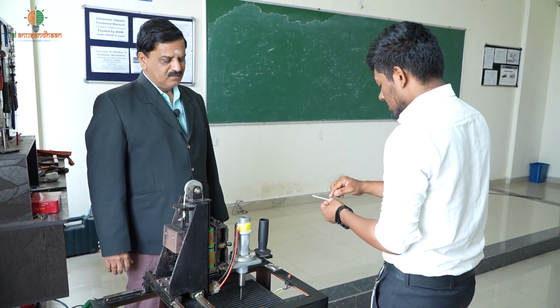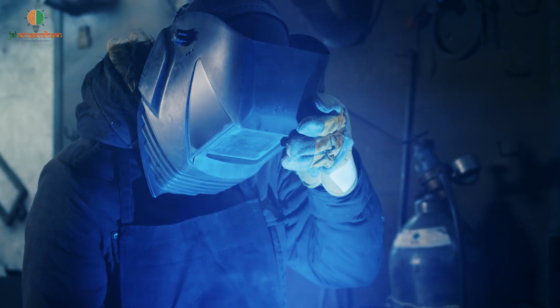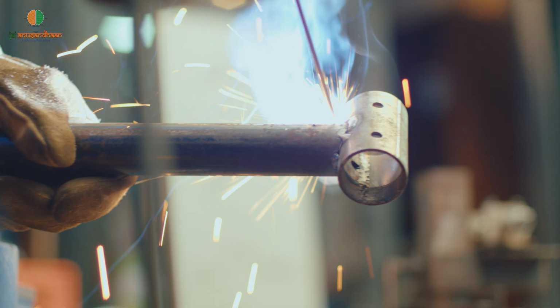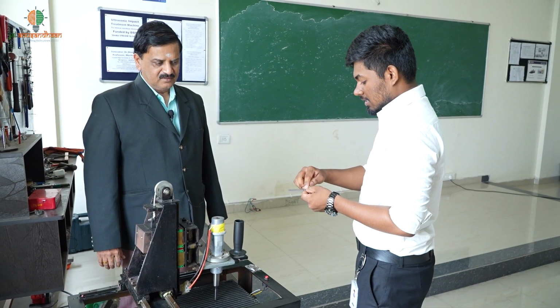Shankar. We had come across a specific problem: whenever welding is done, it could be any type of welding, residual stresses would be set up inside the material. That is a weakening point, so that should be relieved. There are many ways by which the residual stresses can be relieved. So we came out with a unique idea of relieving the residual stresses through an automated mechanism.